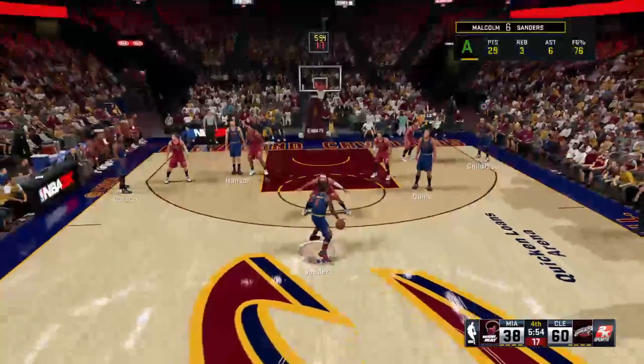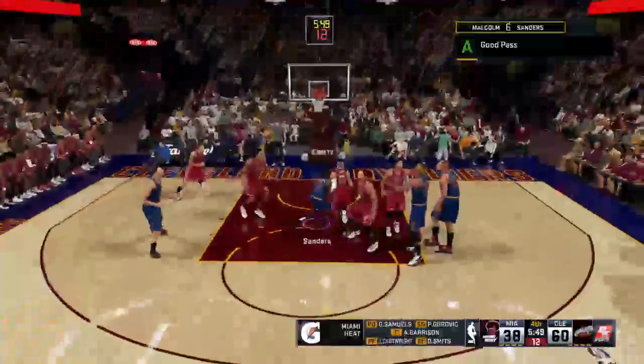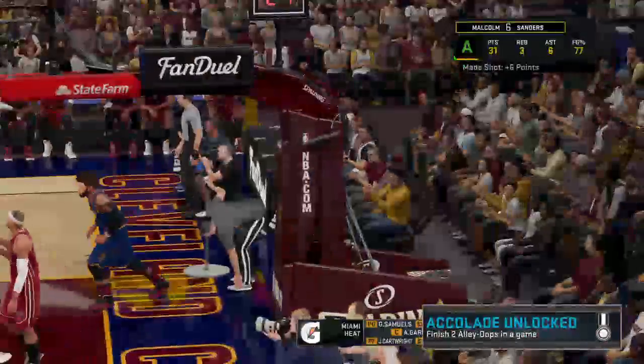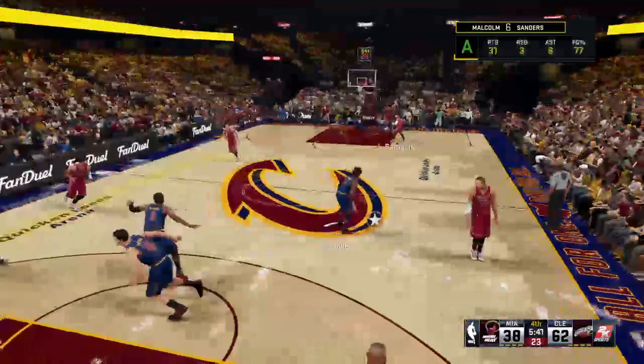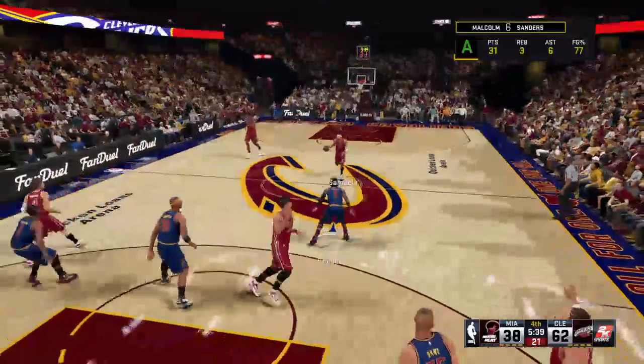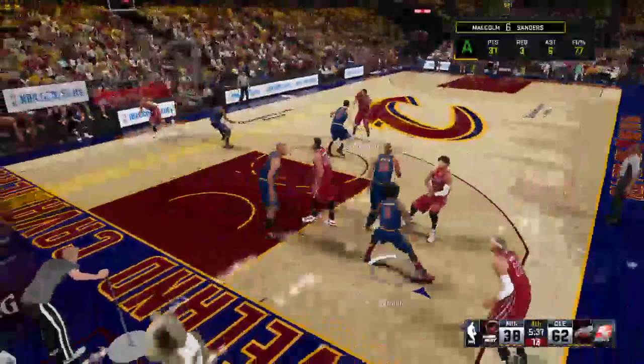On the court for the Heat. To the wing, right side. Cleveland moving the ball around, and he lays in the alley-oop. Stupendous. I love that word. Save that one, the word and the jam. I want to see it again. Just beautiful. That's one of those alley-oops upside your head right there.